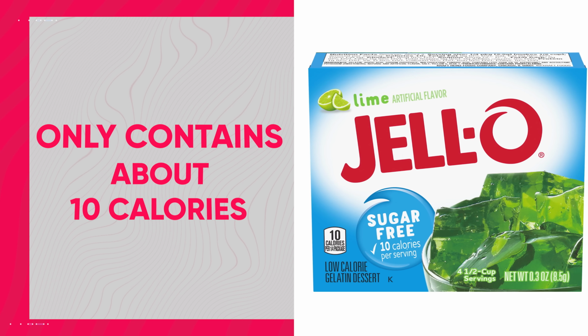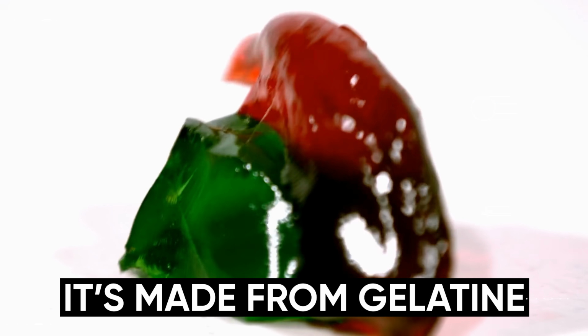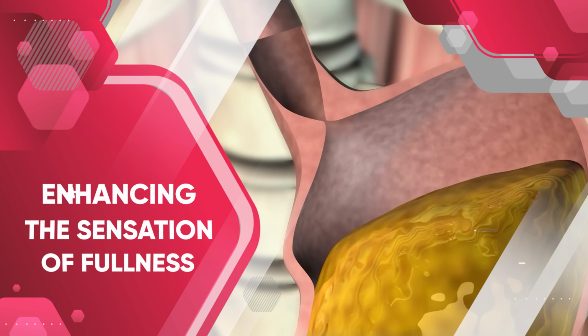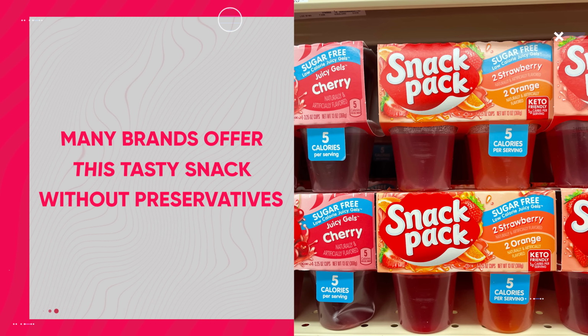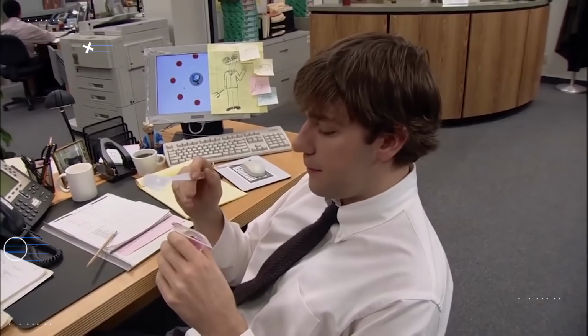try sugar-free Jell-O. Sugar-free Jell-O only contains about 10 calories. Also, one of the key ingredients it's made from is gelatin, which has been associated with appetite reduction and enhancing the sensation of fullness. Many brands offer this tasty snack without preservatives, and you can take it with you on the go, making it an awesome option whenever you start feeling that sweet tooth.